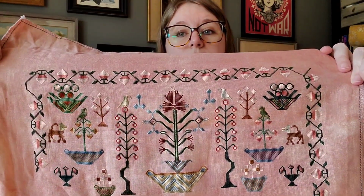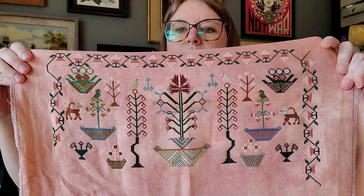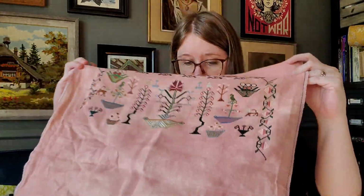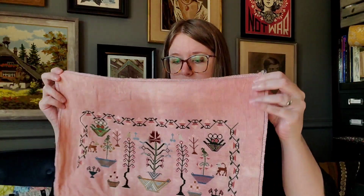So if anybody is interested in working on this and wants my conversion, I'm more than happy to always share my conversions, but this isn't a super popular chart. In fact, I don't know that I've ever seen anyone else stitch it, but I would be willing to share it.